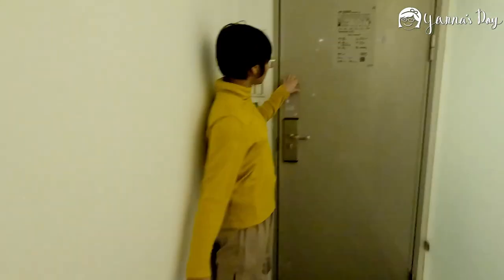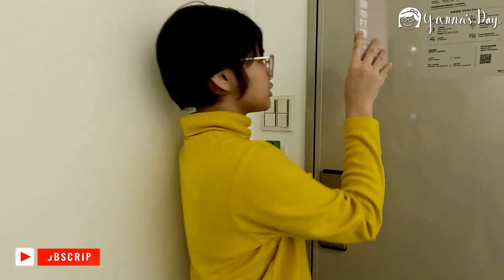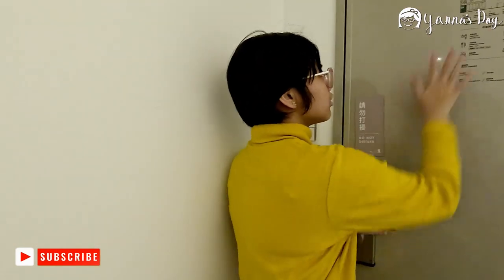This is the door. The door is actually magnetic. You can put this outside if you want. So these are details, and that's pretty much it.